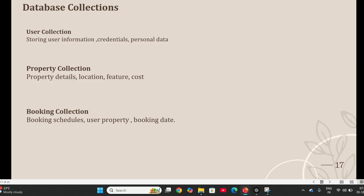Then the database collections. The database consists of the user collection, property collection, and booking collection. The user collection stores user information, credentials, and personal data. The property collection includes property details, location, features, and cost. The booking collection includes booking schedules, user, property, and booking date.